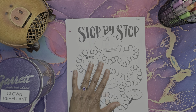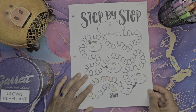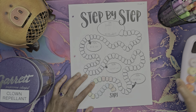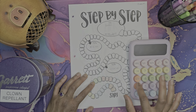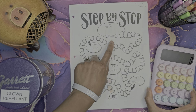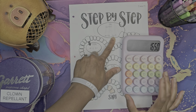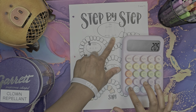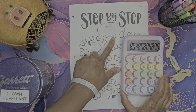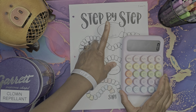So this is S&M Collections. And this has gone down by $50. So we're at $16.50 left. Yes, $16.50 is the current balance. So with each of these little blocks being $20.50, $16.50 divided by $20.50, is that a percentage? Oh my goodness, never mind.